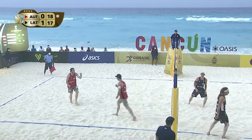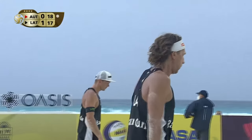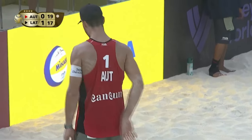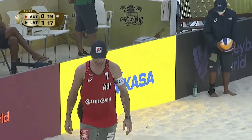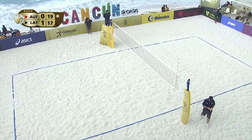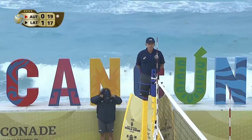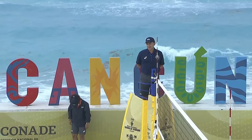Oh, good block, Ermacora. Latvia call the timeout. Smedins's got a yellow card, time delay warning from the first official, so any other misdemeanors would be a red card, and that would be a point loss.